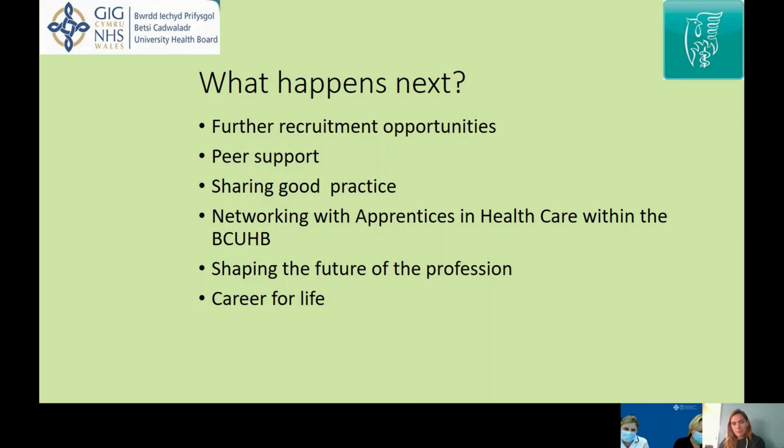Okay, so we've identified that we can recruit further OT assistant practitioners via the apprenticeship route, and that will be going out to advocate. We've identified 2 areas as the main areas where there's a business need, but we do have a view that that's going to extend out. We're going to look at some peer support, both internally for OT assistant practitioners, but also across the health board with other apprentices, so we can share good practice. But what we really feel is that we're shaping the future of the profession, and we're offering a career path for life, really. So that's what's exciting about apprenticeships.